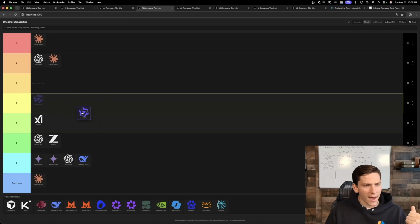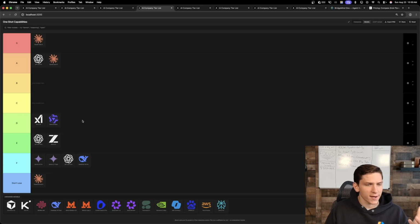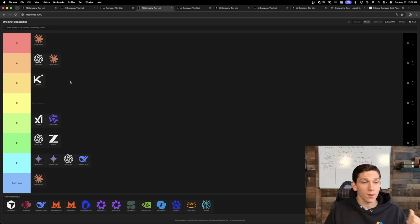Qwen 3.8 Max, I am going to put this alongside Grok 4.6 in the D category. Kimi K3 is going to go in the B category. This is a very good model. One-shot capabilities, I wouldn't put it on par with GPT 5.6 Sol or Opus 5, but it's definitely up there.